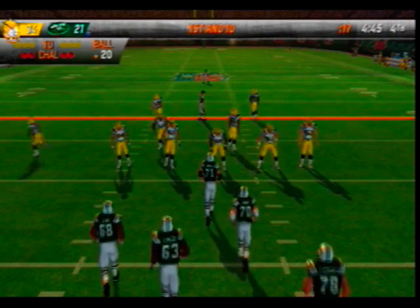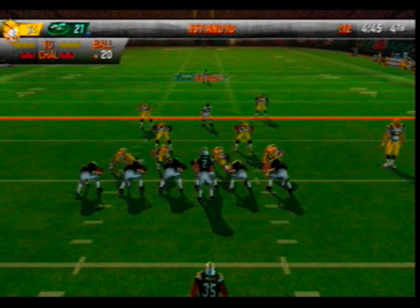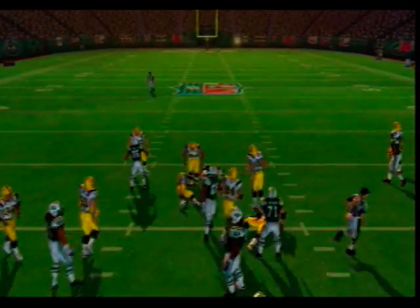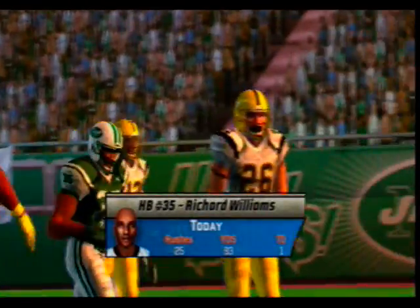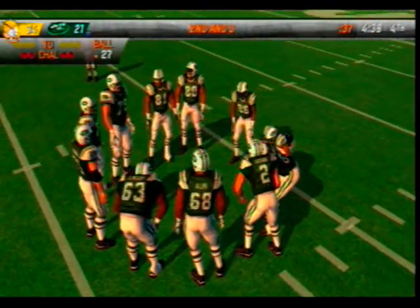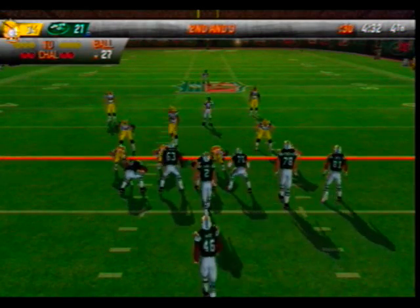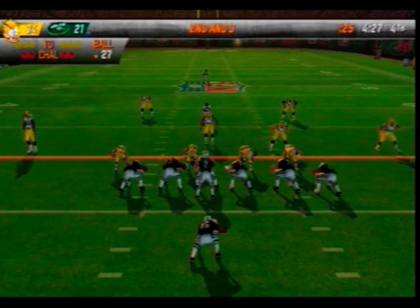So they have first and 10 here. At the 20-yard line. Garner is there for the tackle at the 27. Pickup of about 8. Ball on their own 27. Ball on the 27-yard line. What's the hard count? The visiting team come out in a 4-3.